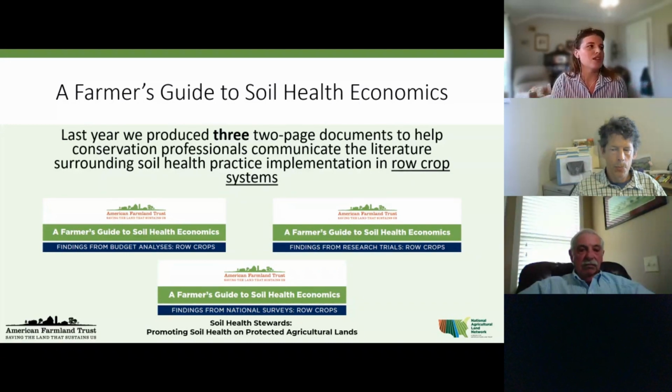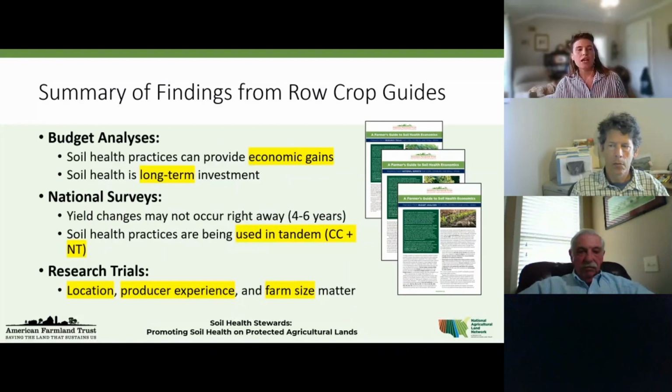We like to call these summary documents farmer's guides. Last year we produced 3 2-page documents to help conservation professionals communicate the literature surrounding soil health practice implementation in row crop systems. Based on the literature, we separated it into 3 different guides. Number 1, the findings from budget analyses. The second included findings from research trials. And the third included findings from national surveys. To summarize the summaries, just so you know it's out there and available, you can go to our website and grab it.